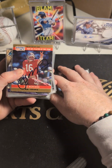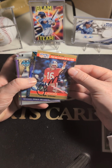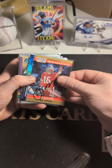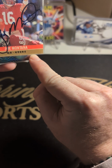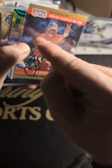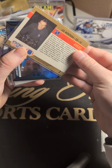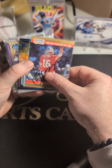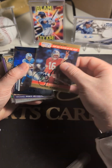the Boz, and right off the bat, there is our big card. A 1989 Pro Set Joe Montana auto. Looks to be in decent shape. There's a little bit of discoloration along the bottom. Corners are good though. Back looks nice. That is the big card. I didn't know that was going to be that early on in the video.